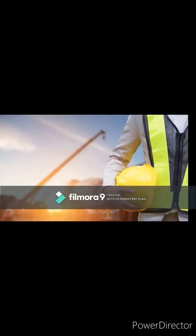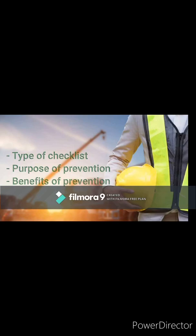Workplace safety refers to the working environment at a company and encompasses all factors that impact the safety, health, and well-being of employees. This can include environmental hazards, unsafe working conditions or processes, drug and alcohol abuse, and workplace violence. There are three types for this. First is the type of checklist, second is the purpose of prevention, and the third is the benefits of prevention.